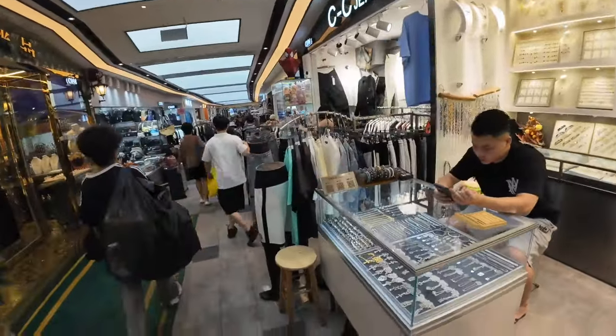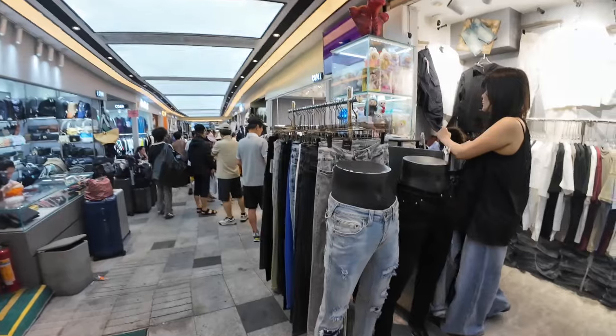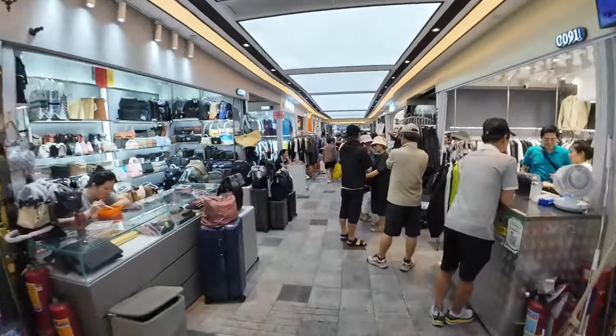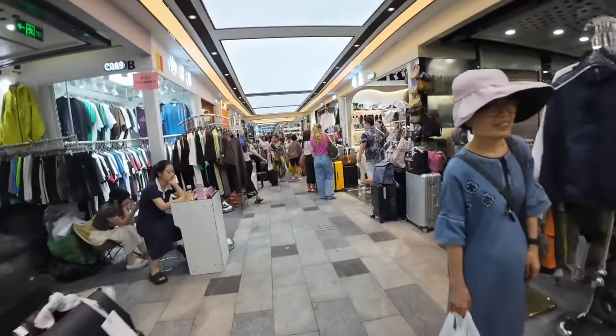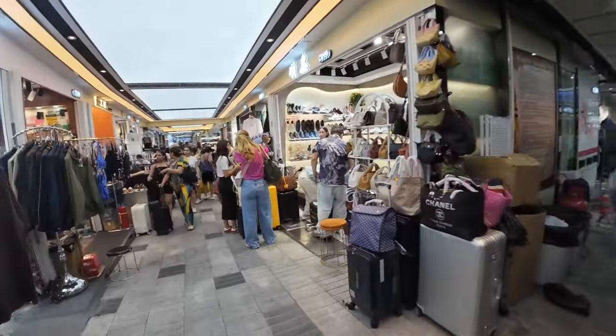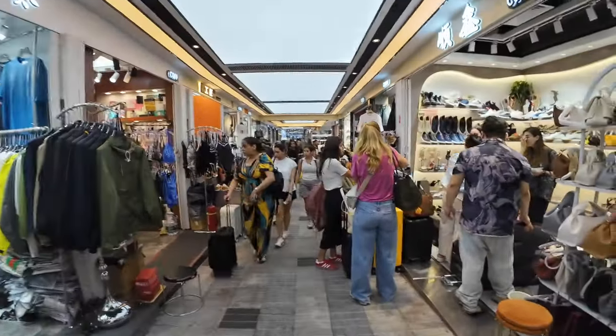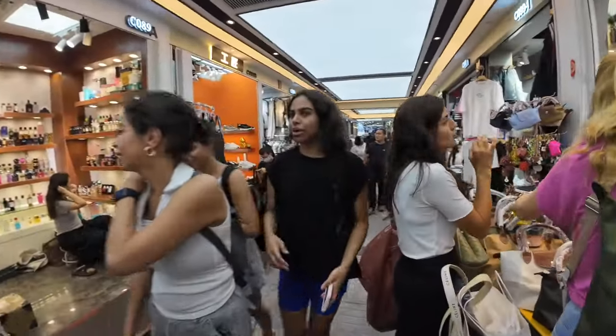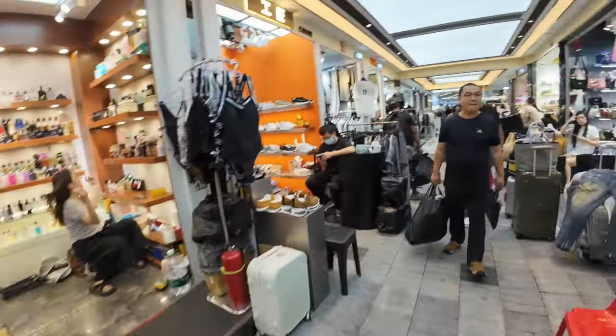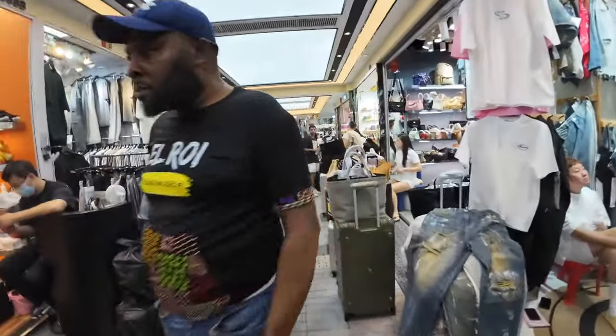Then as we come in, you see Chrome Hearts, jewelry, rings and whatnot. Well, we're more interested in clothing, and the market does seem to be fully open. It does seem to be clothing galore and pretty busy. Outside it was dead, so when we come in, I'm pretty glad that it's popping in here right now. A lot of foreigners here on the weekend. It is Saturday.